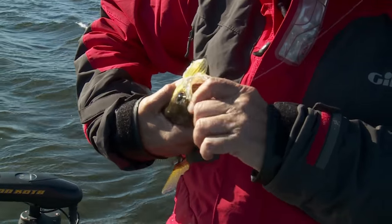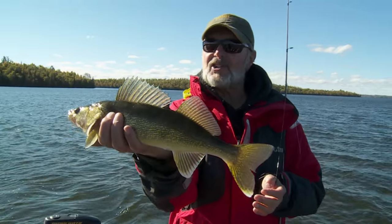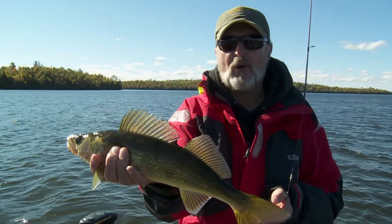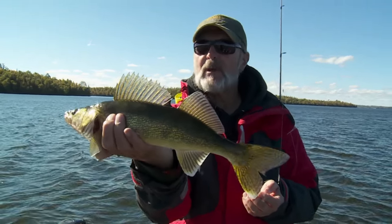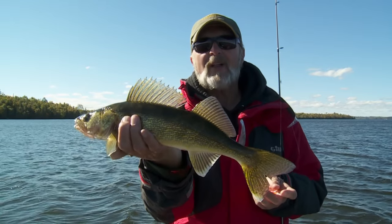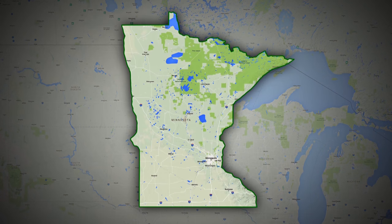Hang on. I'm telling you, these hooks are so sharp. These are the kind of fish that make Minnesota's walleye fishery famous. It's not these big 24, 25, 26, 27, 28 inch fish. People come to Minnesota to catch loads of walleyes like this. And we've got some of the best walleye lakes in the world in Minnesota, well known worldwide. I'll just name a few of them.